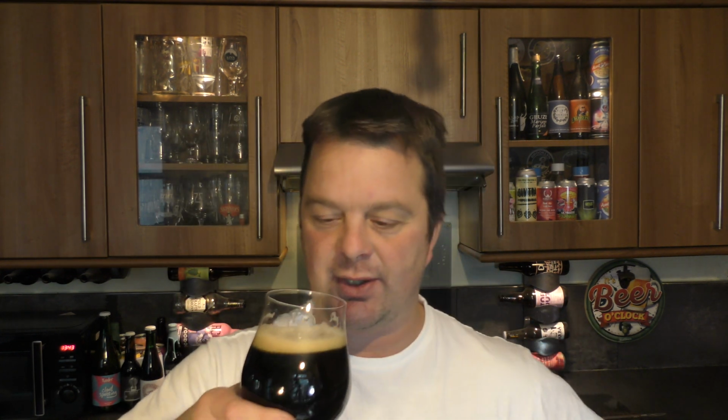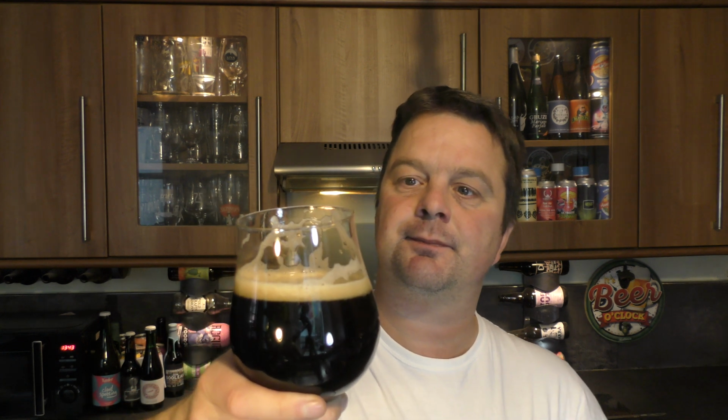And it's got a nice hop character coming through as well. And it's charged with a nice bitterness on the back end. So it all comes together. A little bit of sweetness from that caramel, bitterness on the back end, and the roasted malt and the hops in the beer. Something to get excited about.